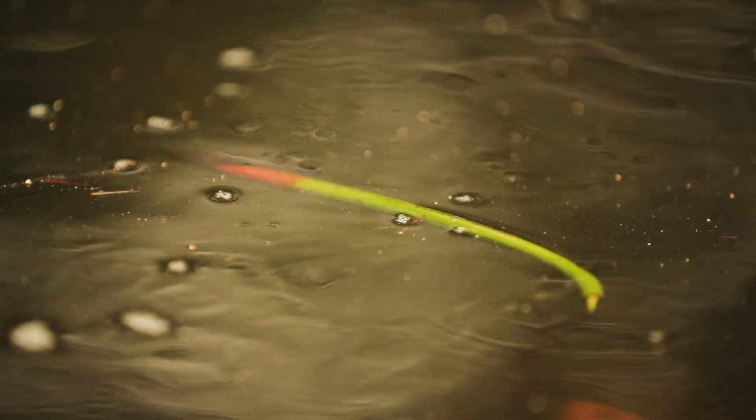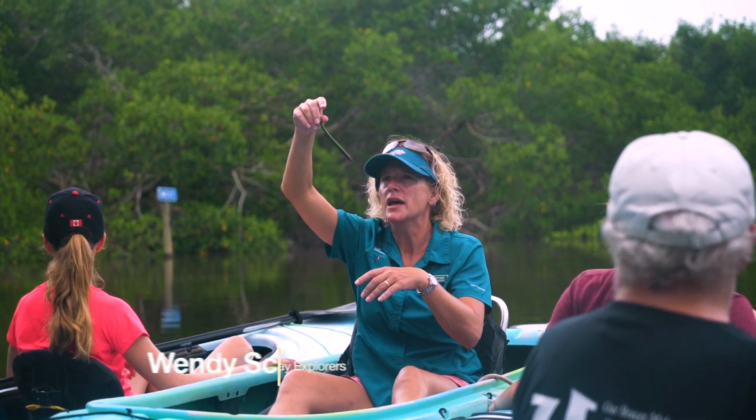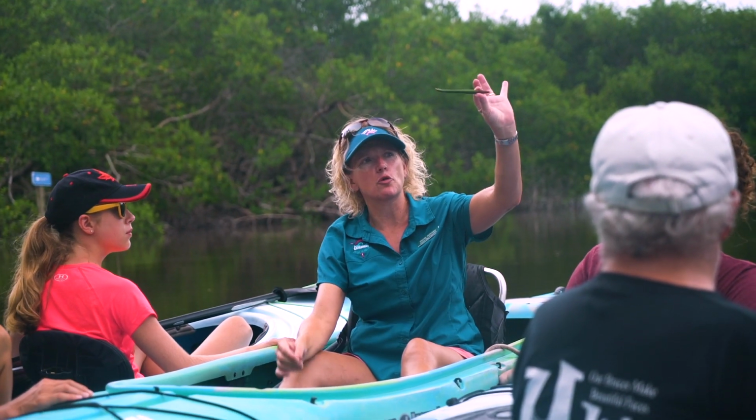So these will start to form in the springtime, and then they get to about this size. Then we get into our windy season that we've just entered now, and the right wind gust will come and knock this off the tree. The bulb that attaches it will break off, and then initially it will float horizontally.